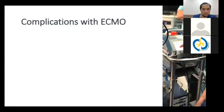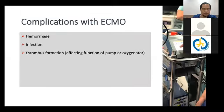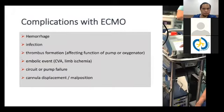What are the complications of ECMO? Hemorrhage, because the patient should be on anticoagulation therapy, infection, thrombus formation, embolic events or limb ischemia, circuit or pump failure, cannula displacement, or malposition.